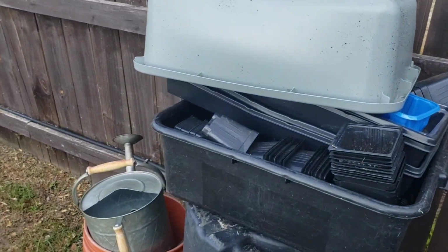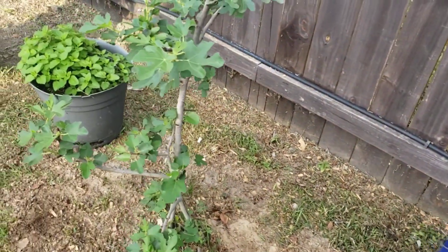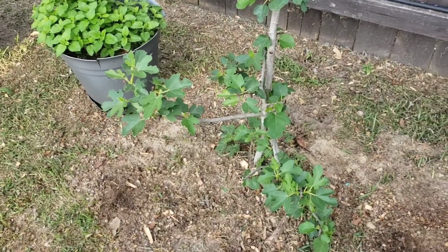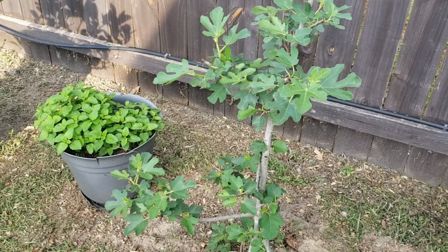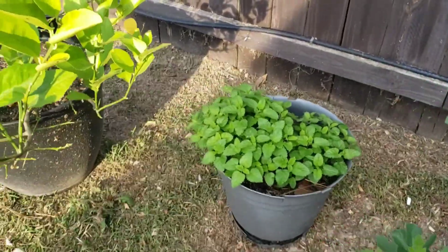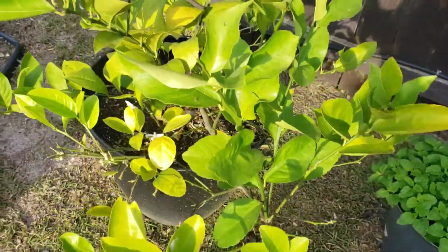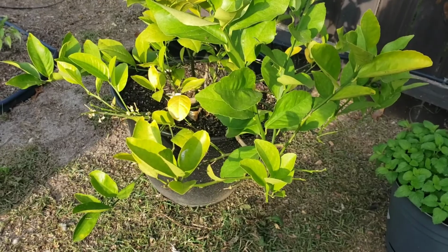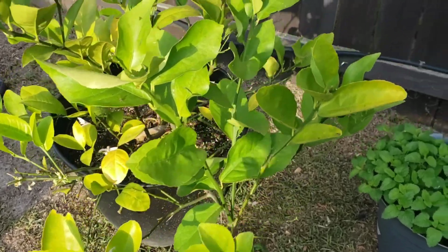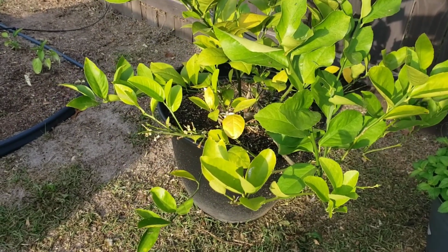So, a lot of work to do cleaning all those containers, but that's gonna be after my travel this week. The fig is looking good. This container is with herbs. I don't think that the lemon is looking so good. There's some lemons on them, but there's some yellow on it.